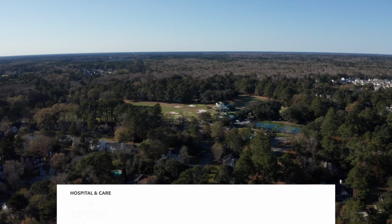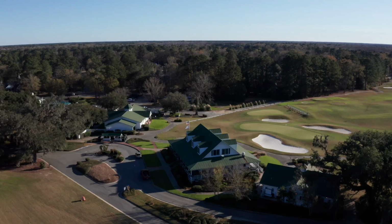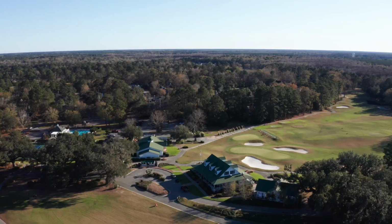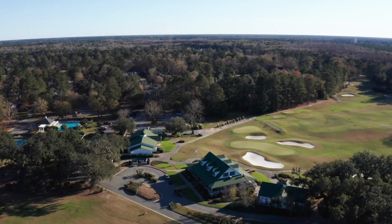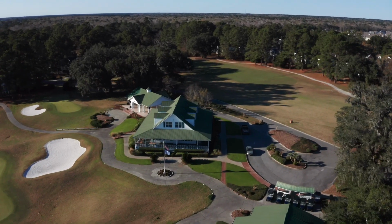You're within about 10 to 15 minutes of the hospital, multiple grocery stores, restaurants. It's a good mix of close, but not too close to things. In the actual neighborhood are some awesome amenities. In the clubhouse is a restaurant and full bar. There's also an event space right behind there for special occasions.